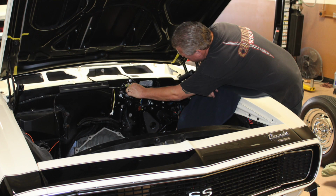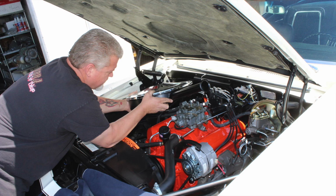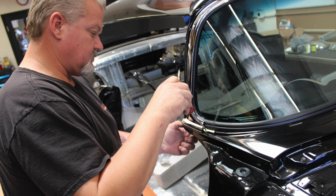My name's Craig Chaffers, and I've been here at Camber Speed Shop for a little over 3 years, and I work in the final assembly. So we have a lot of cars here that once they're painted, we go ahead and do the final details, assemble engines, put them in there, and get it closer to wrapping up for the customer.